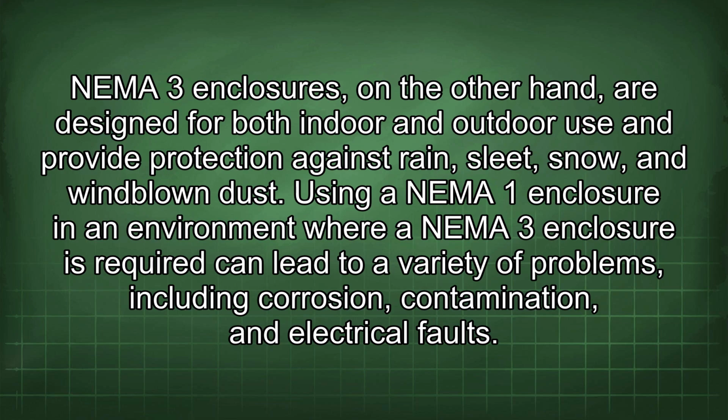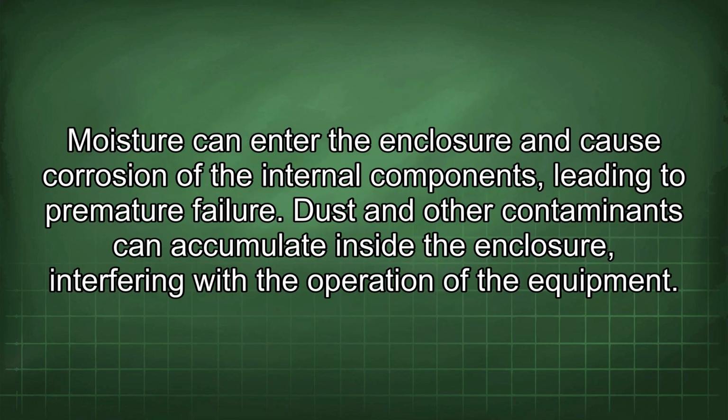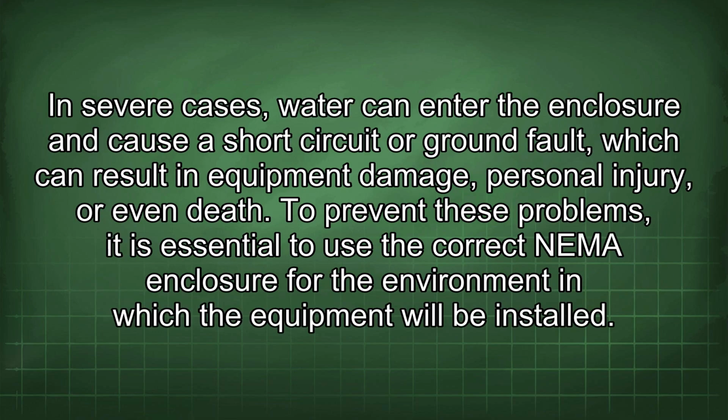Using a NEMA 1 enclosure in an environment where a NEMA 3 enclosure is required can lead to a variety of problems, including corrosion, contamination, and electrical faults. Moisture can enter the enclosure and cause corrosion of the internal components, leading to premature failure. Dust and other contaminants can accumulate inside the enclosure, interfering with the operation of the equipment. In severe cases, water can enter the enclosure and cause a short circuit or ground fault, which can result in equipment damage, personal injury, or even death.